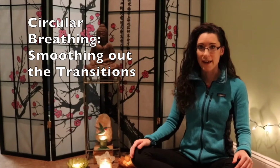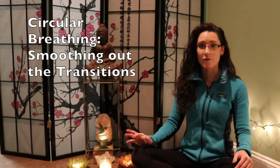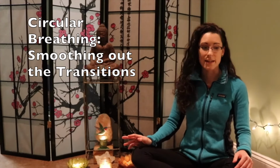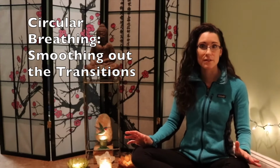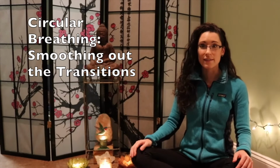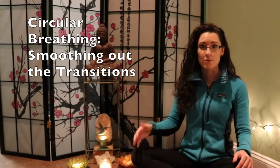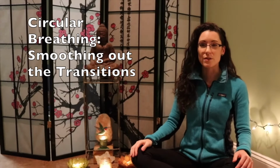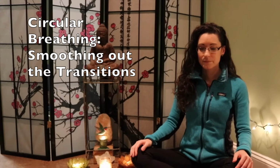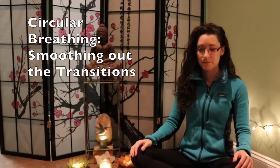You might notice that the transition from either the inhale to the exhale or from the exhale to the inhale is a little bit sharper, like you feel like you get stuck there. And if that happens, just notice it. And then the next time you go through that transition, see if you can make it smoother. No pause during that transition.